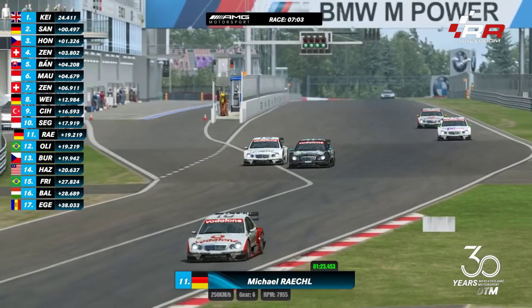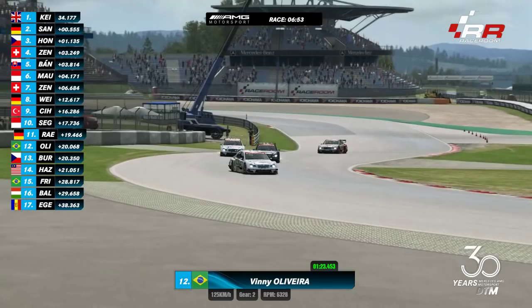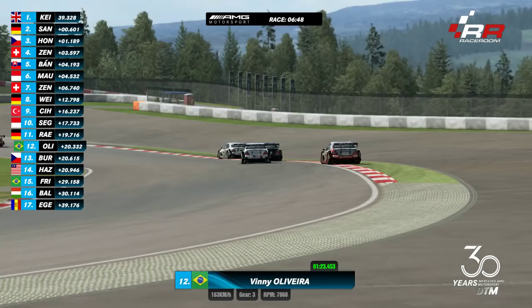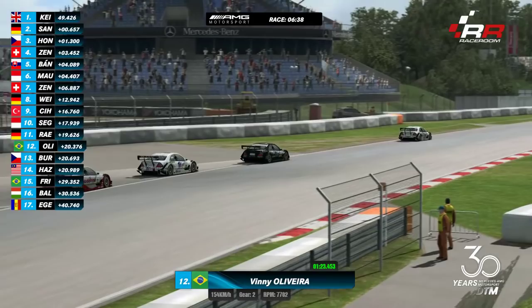Further behind, though, even though this battle's going on outside the points, it is no less fierce. Mikhail Rakel with a great move up the inside there. Great late break. He completely caught Oliveira unawares. And now this might be a double overtake. Lucas Buron looks to pressure. And no, he's not going to make his way through. Besides that, safety is the better part of valor, especially after losing it earlier in this race. But a great move from Mikhail, and he is only a place away from a point.